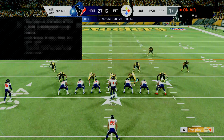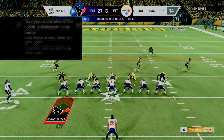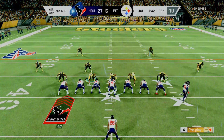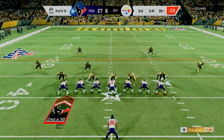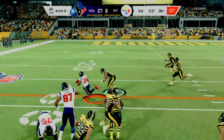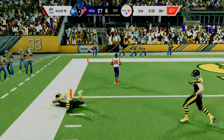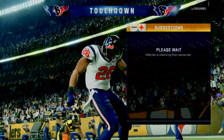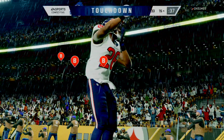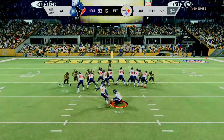Officially nothing on that last run. They'll try again, 2nd and 10. Check. Crouch. Tight dog. They'll run it again with Miller. Room here to run. Touchdown, Houston. Lamar Miller, 38 yards. And the Texans turn that interception into a touchdown.